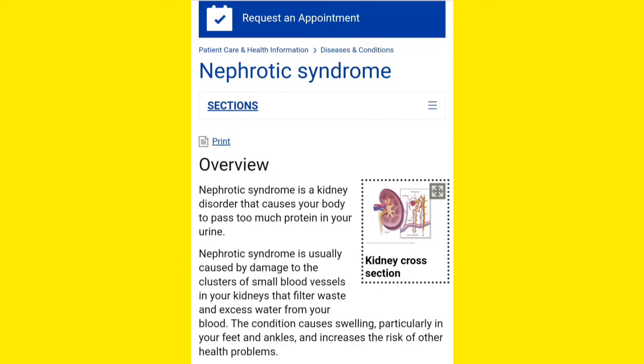Let us learn. Nephrotic syndrome is a kidney disorder which causes your body to pass too much protein in your urine. So you will lose a lot of protein in your urine. That is nephrotic syndrome. Very, very important. In simple terms, you will lose a lot of protein in your urine. Basically what happens? Our kidney has podocytes. These podocytes are destroyed in this syndrome. I will discuss further in this video, so watch this video continuously.